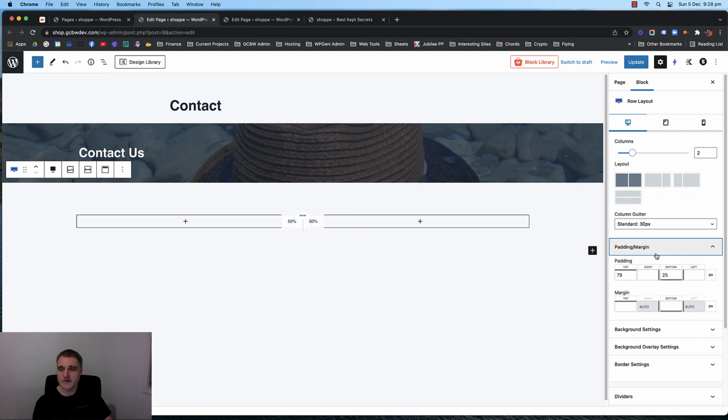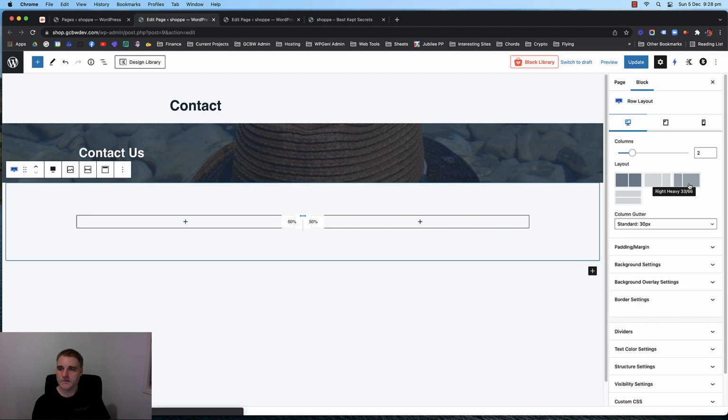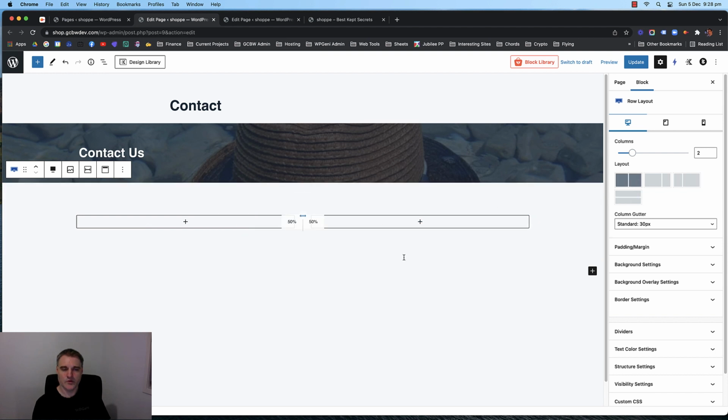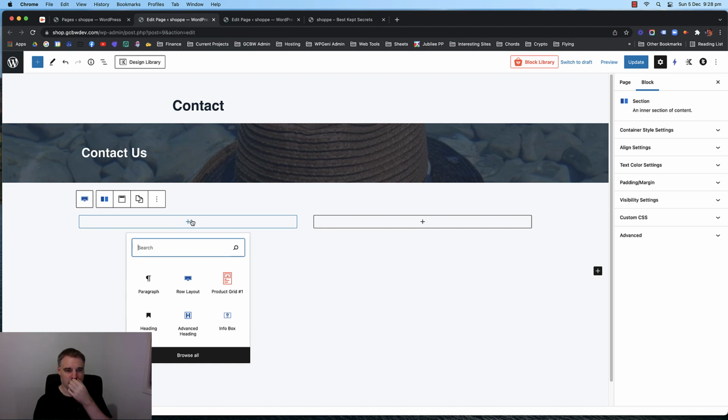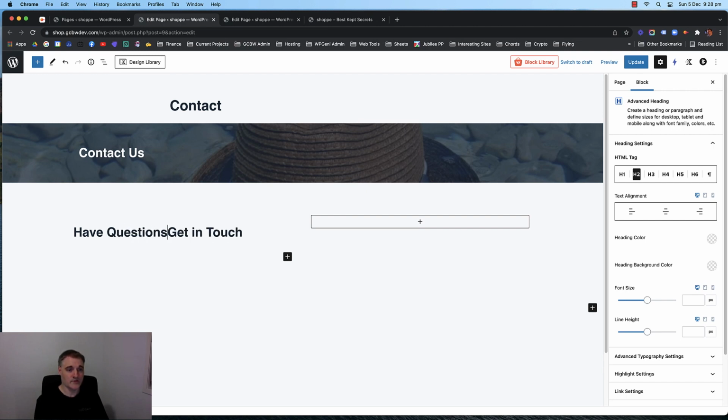Again, I'm just going to go to padding margin in here. It's so much easier than doing that drag. So actually what I'll do is I might do this kind of structure. No, I'll do the structure. Okay, so I'm going to put in a, get in touch. Have some questions. Have questions? Get in touch.